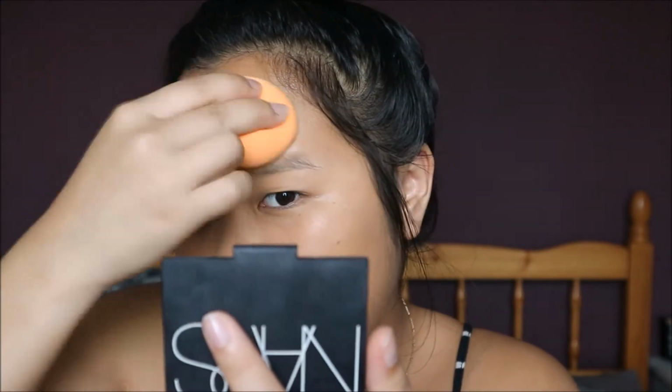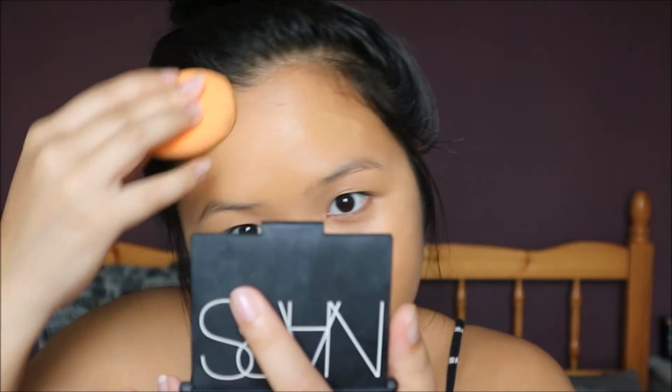Oh, the only thing I don't like about it is how runny it is. I feel like it's going to be super messy. It'll just go everywhere, but apart from that, I love it.